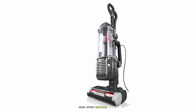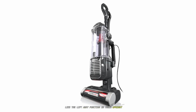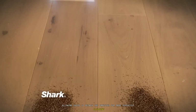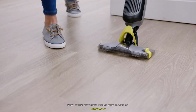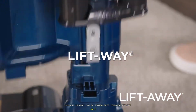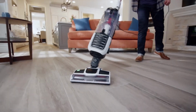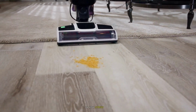Shark offers practical designs with innovative features like the lift-away function in their upright models, allowing users to detach the canister for more versatile cleaning. Their design philosophy appears more focused on versatility and adaptability than aesthetic minimalism. Many Shark cordless vacuums can be stored freestanding without wall mounts, and their foldable designs make them more compact for storage in closets or utility rooms. The build quality is robust with durable plastics and metal components in high-stress areas.